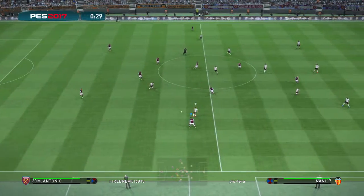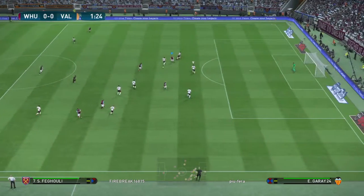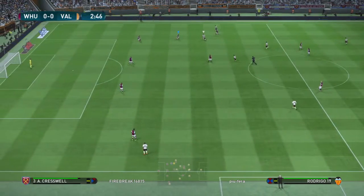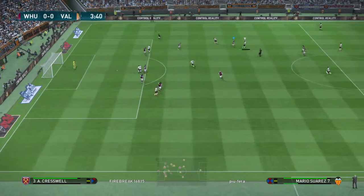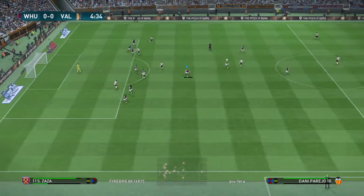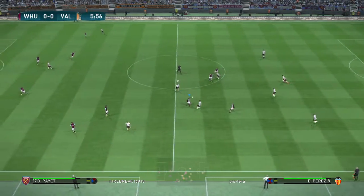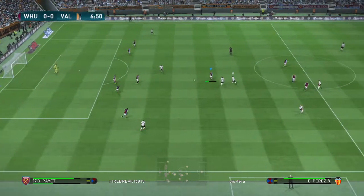And that gets things running. Good idea, just poorly executed. Well played, he saw that coming. Pumps it upfield. Mario Suarez. Rodrigo with the ball through. Nani. Zaza goes long and forward. It's a good run down the right. Where could this lead? Parejo. Who's going to make this theirs? Payet.